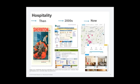In the hospitality industry, in the 1960s, the 1-800 line was really a breakthrough for a company like Sheraton because it unified hundreds of different individual lines at each different hotel and allowed customers an extremely convenient and easy way to call up and get a reservation at any Sheraton hotel around the United States.